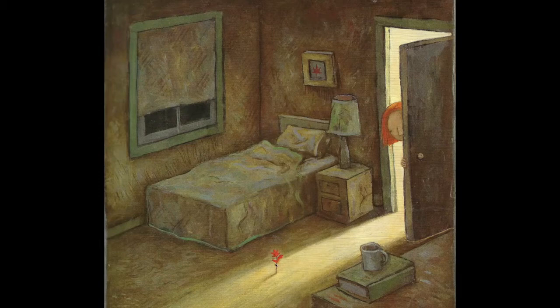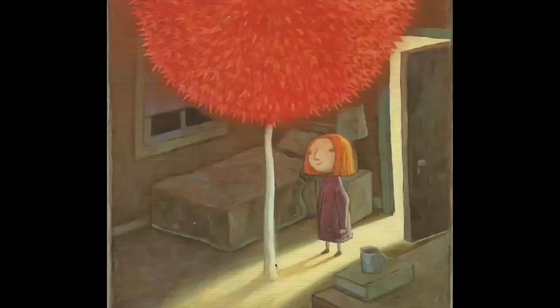And if we go on one more slide, up to here, we see an amazing transformation in the book. So the little tiny flower or leaf grows into the most beautiful tree, and it creates this beautiful sphere of red light in her bedroom. And suddenly the girl looks happy, and the light of the tree and the light from the door are lighting her face. So it's a really beautiful transformation that takes place.